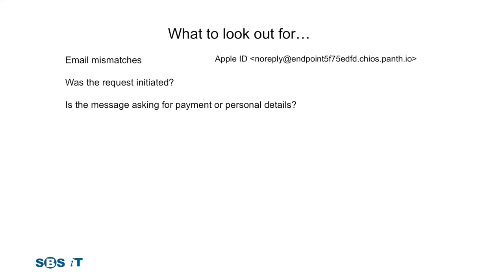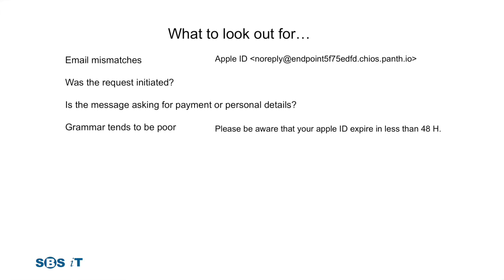Is the message asking for payment or personal details? Ask yourself whether this seems right. Treat everything with skepticism. Why does someone need your details? Is the message asking you to transfer money? One example we see is, "Hi Karen, can you make a payment of £5,000 to the following account please? Dave." Does this sound like how Dave would send a request for payment? Hopefully you have a procedure in place that handles payments and this doesn't match it.